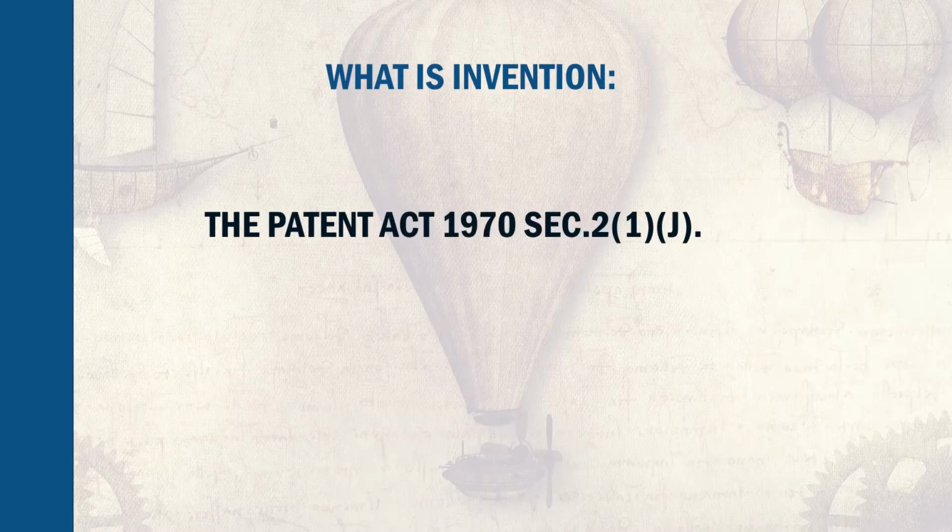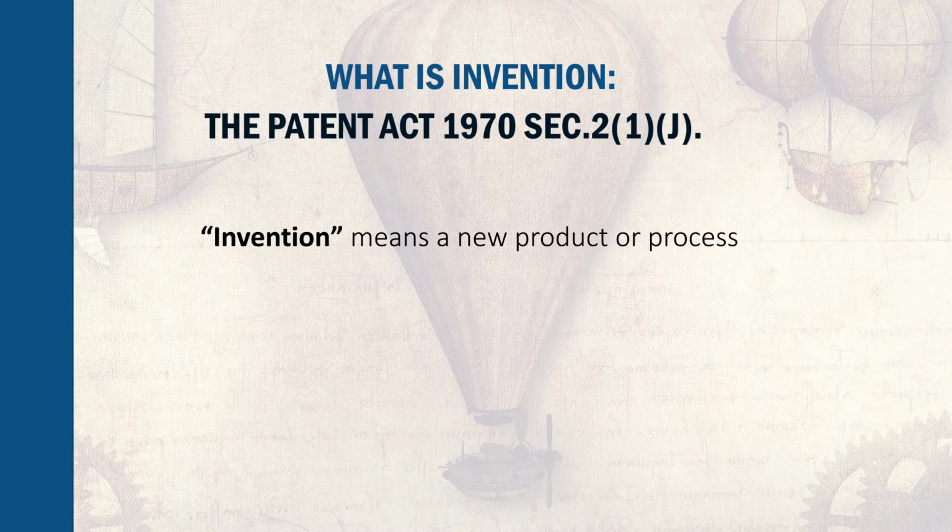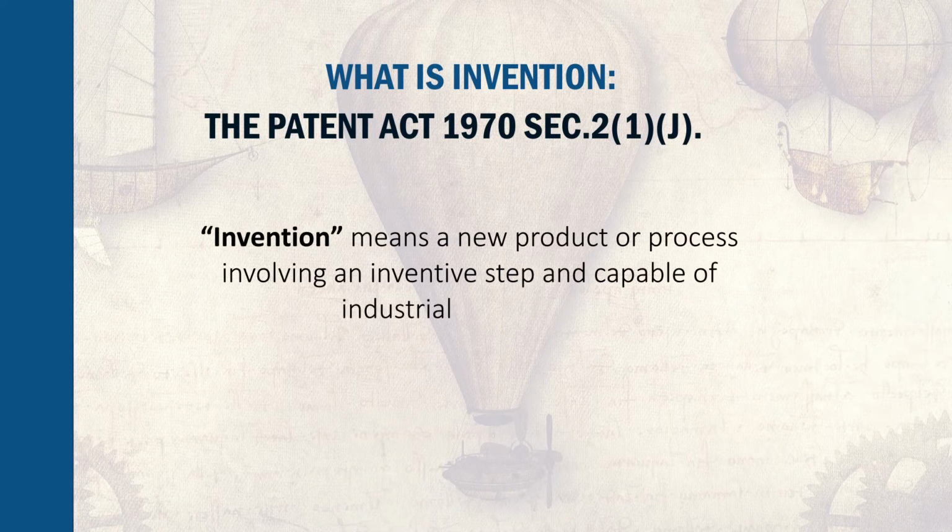What is an invention? The Patent Act 1970 defines invention under section 2(1)(j). Invention means a new product or process involving an inventive step and capable of industrial application. So invention is always something new, or a process involving an inventive step and capable of industrial application.